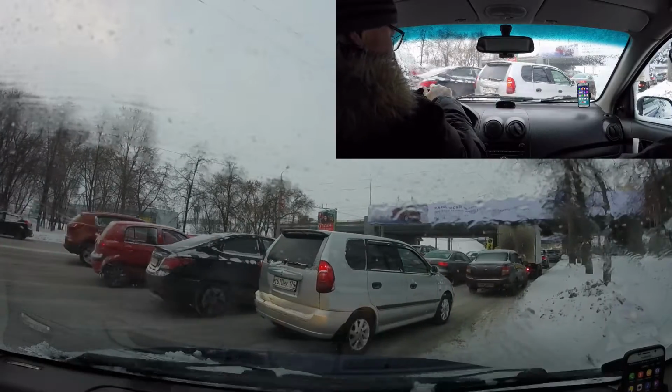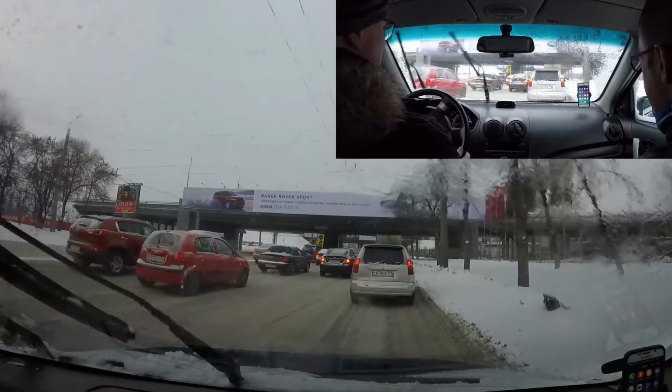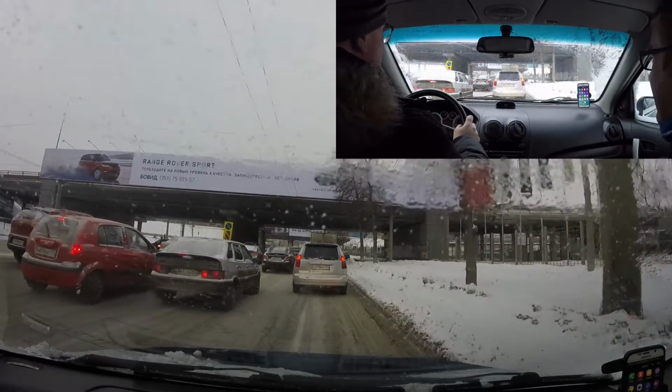So first taste of Russian traffic and a little bit of courtesy from a van driver let us out. So here we are, driving in Russia at 1 mile an hour. It's just my commute to work. This is no different from driving to Manchester.